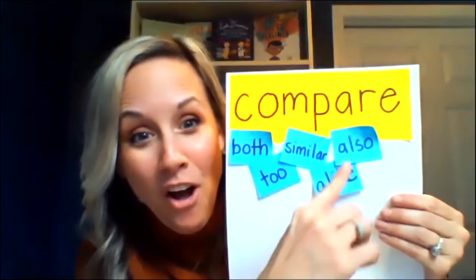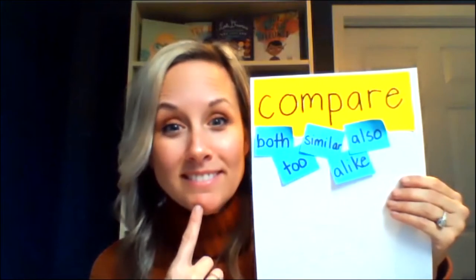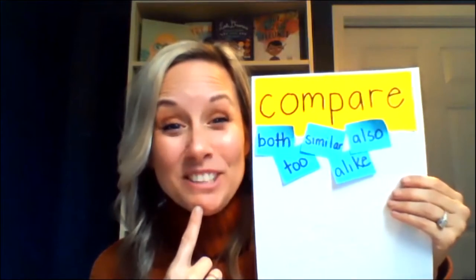You might use the word also. Also. How would I use the word also? Bananas are fruit, and oranges are fruit also. Yeah. Do you see how all these words are helping us say that they are the same in a certain way? These are great words for us to use when we're comparing things.